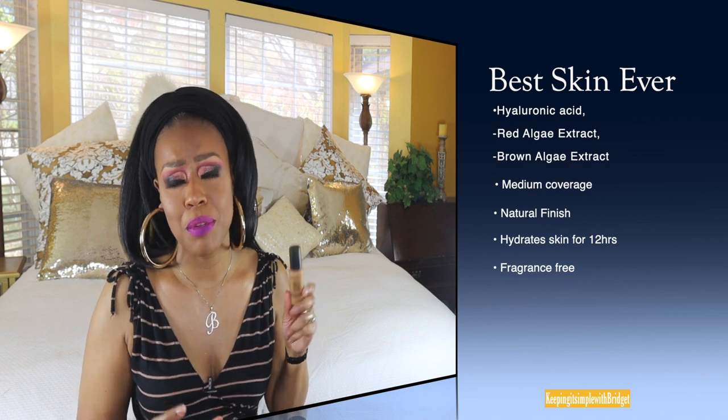I did a get ready with me using it, and I think that it's absolutely beautiful. This is one of Sephora's house brands, as you know. It's only $20, and what I like most about it is that it looks very natural on the skin.